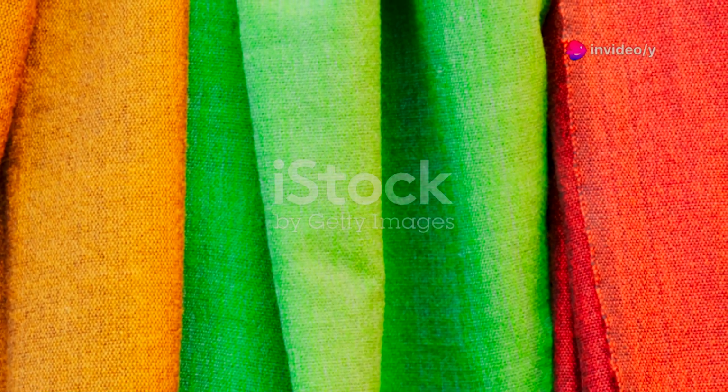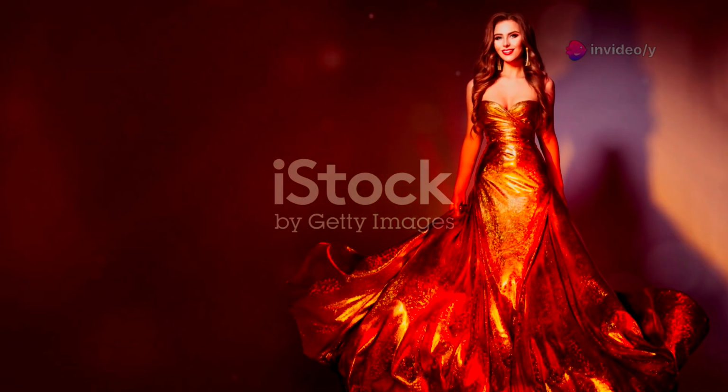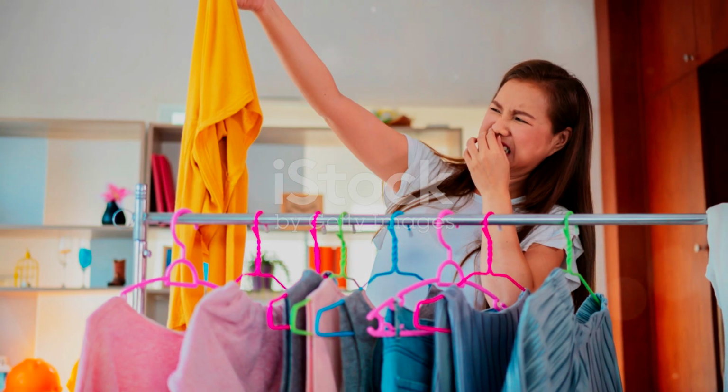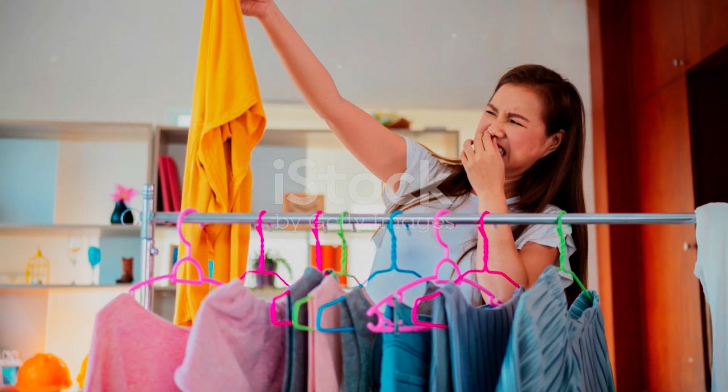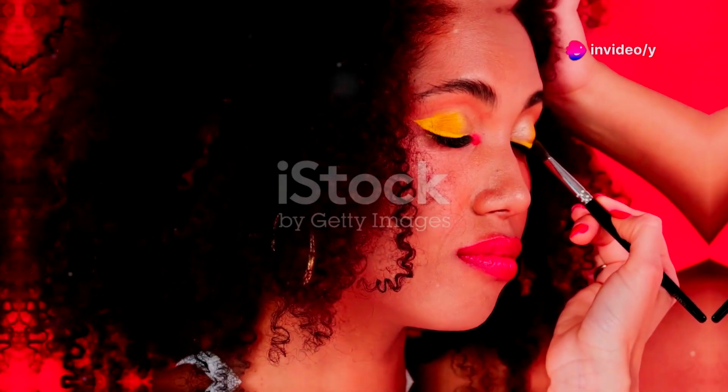The fabric choice makes a huge difference in how butter yellow is perceived. Imagine butter yellow in flowing silk or shimmering satin. It's pure luxury, perfect for evening wear or a special blouse. For everyday casual, breathable cotton, soft linen, or comfortable jersey in butter yellow are ideal.